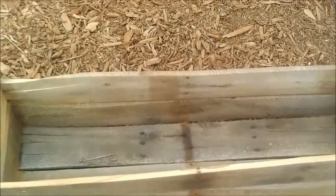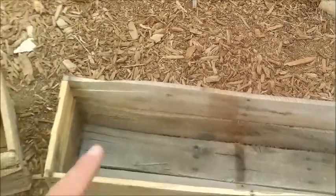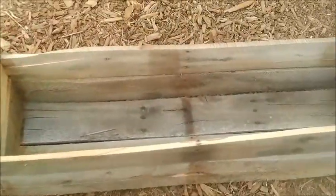So, I'm going to line these with plastic, put the felt back in, and I will put the dirt back in, and I'll come back and show you what the finished product looks like.